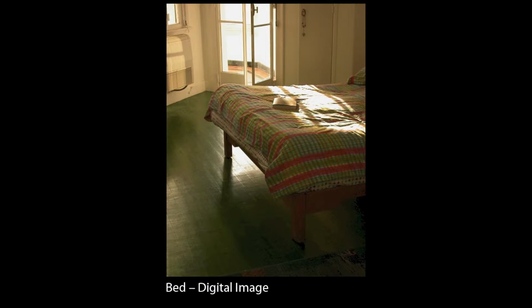Then, we also observe that the window is open. All these elements evoke the sense that someone has just stopped reading the book and left the bedroom. From that, we start to create a narrative in our minds about that scene and the person that has left it.